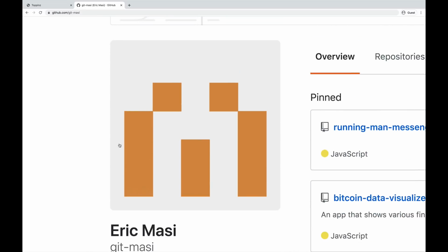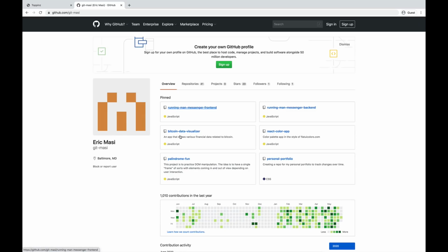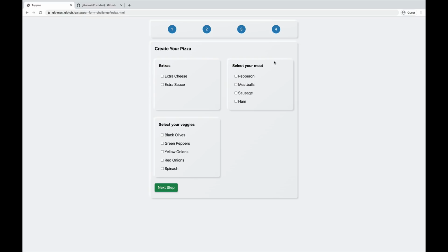Our next submission comes from an Eric Massey. I recognize that name. I think I've talked to him on the forums or on YouTube comments or Udemy. I don't know. But hi, Eric. Thanks for your submission. And I like this one just because it's a bit different. It's not an email, username, password form. It is a pizza creation form.